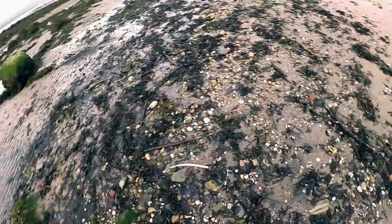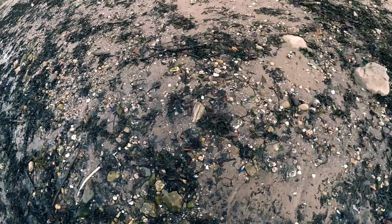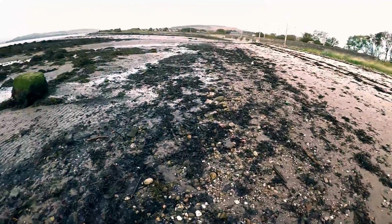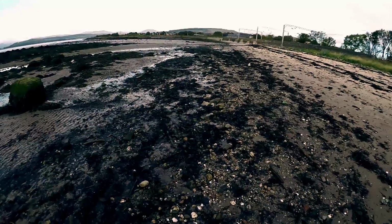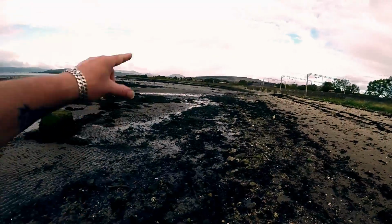If you're concerned, and I'm sure you are, this beach is, as you can probably see, covered in glass. There are lots of youngsters that come down here and drink alcohol and party and things like that. Fortunately, for some of them, it's all they have. But yeah, and there also used to be.